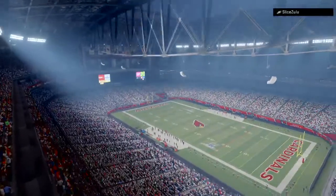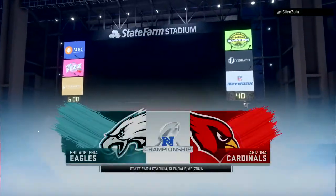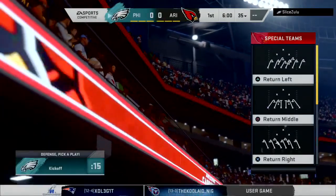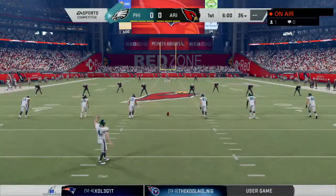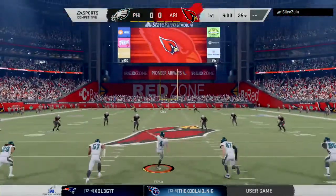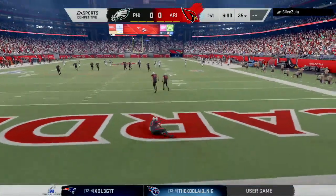EA Sports coverage of the NFL playoffs brings us to the desert Southwest, Glendale, Arizona, and State Farm Stadium. Coming up, it's a battle to represent the NFC in this year's Super Bowl, and we've got a classic in store between the Philadelphia Eagles and the Arizona Cardinals. The excitement level around here is at a fever pitch as we're underway in the 2020 NFC Championship game.